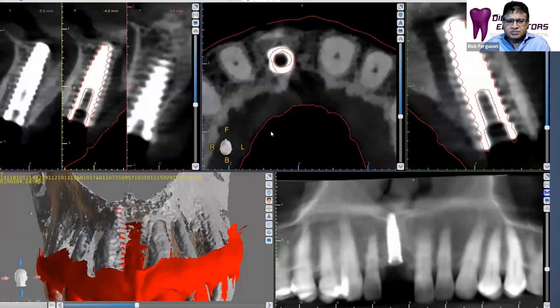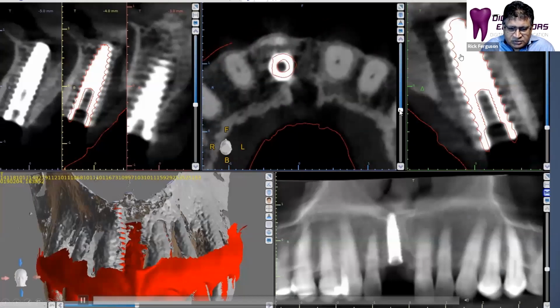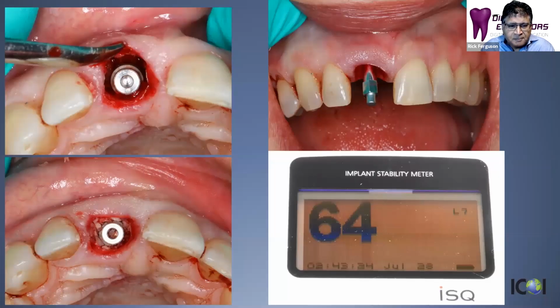Once we're happy with the position, and then again, you can see the accuracy. The red is where we planned the implant, and the white is where it actually ended up. So very accurate implant placement compared to the original plan. This was based on a tooth-supported guide, which tends to give you the highest level of accuracy.